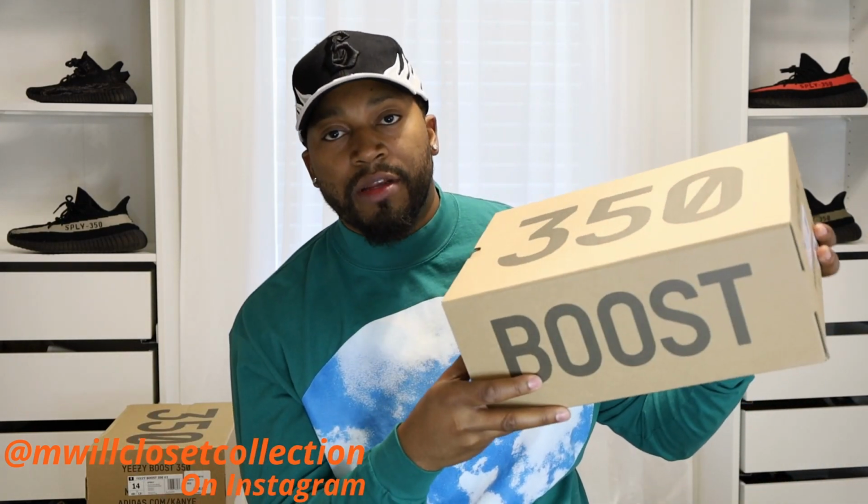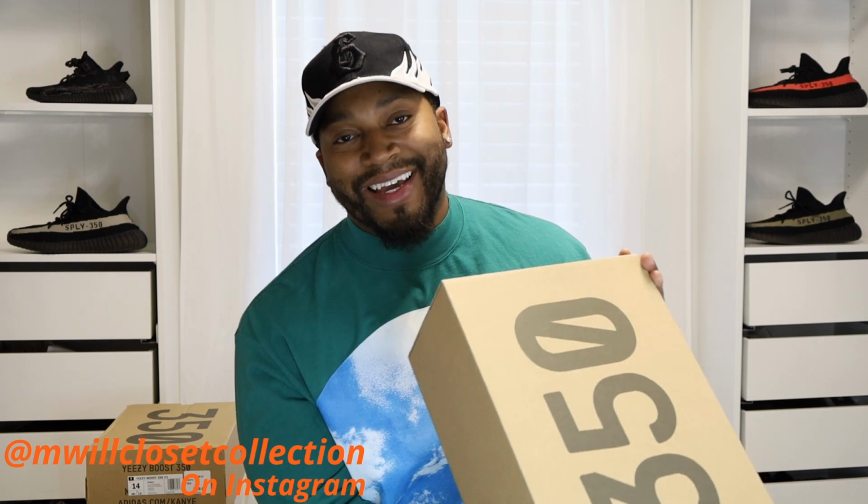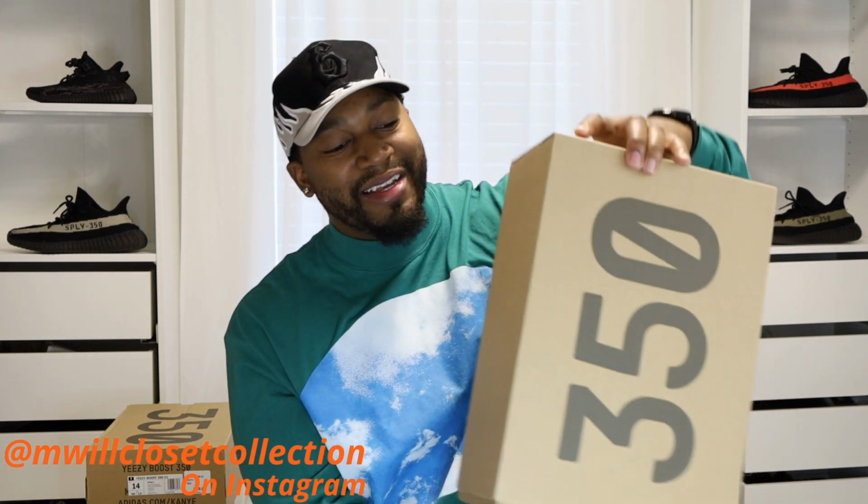Alright, so it's your standard 350 box. It's boost on the side because it's boosting these bad boys. And the colorway says Yeezy Boost 350. Tag says Yeezy Boost 350v2. The size is US 13. The color is Beluga, Steel Gray and Soul Red for Beluga Reflective. Let's check these bad boys out.